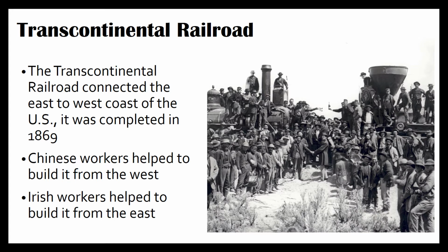And of course, we talked about the Chinese workers migrating from Asia to the west coast of the United States, and they start to build the railroad from California, and they moved eastward. The Irish started to build the Continental Railroad from the east coast, and they started moving westward, and they would end up meeting in the middle.